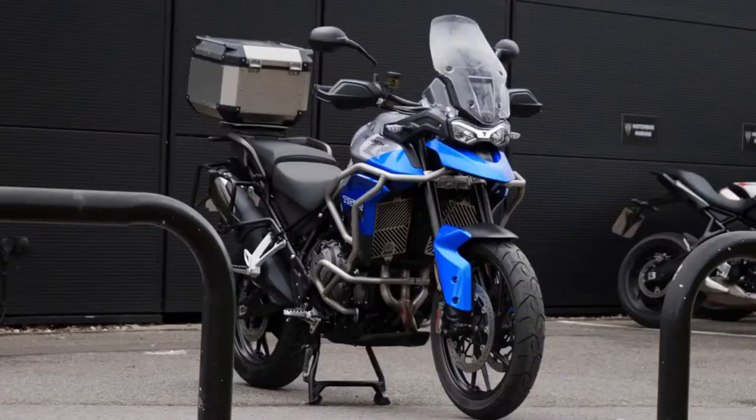It does look very similar to that Tiger 900. You may notice it does have a little bit of a splash of colour, which sometimes Triumphs can lack.